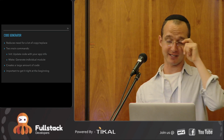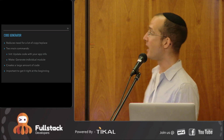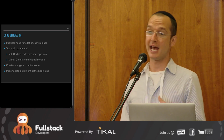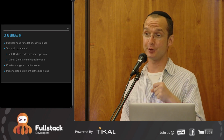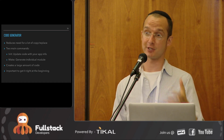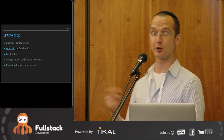Let's talk about best practices. So if you're new to Flutter and you're building a Flutter app, some things to keep in mind. By default, when you create a Flutter app, you don't get an analysis options file, and that's a linter, if you're familiar with C or C++. It gives you best practices for writing the best code possible. The Flutter team uses their own analysis options file, which is much stricter than what you get out of the box. So I would certainly suggest if you're building a serious Flutter app, one of the first things you want to do is take the Flutter team's analysis options file and add it to your code base.